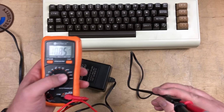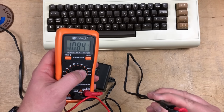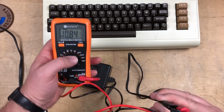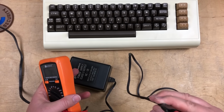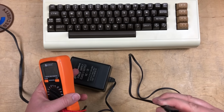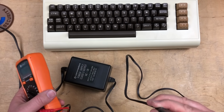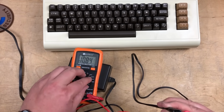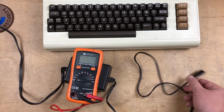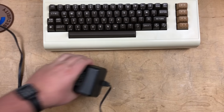And that's fine. It says it's putting out 10. I think I've even seen them put out over 11. It doesn't really matter because the regulator's in the VIC-20. And that's what the C64 ones so famously fail. The regulation fails inside of it, and they stop putting out a safe 5 volts and go way beyond. Okay, so I think we are clear to give this a try. If it doesn't work, I don't think I'm going to repair it today.